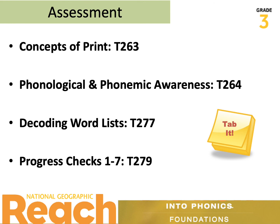Please turn to pages T288 and T289 to see progress checks as an example. The progress checks are important to measure students' cumulative decoding skills and knowledge of high-frequency words as they move through the program.